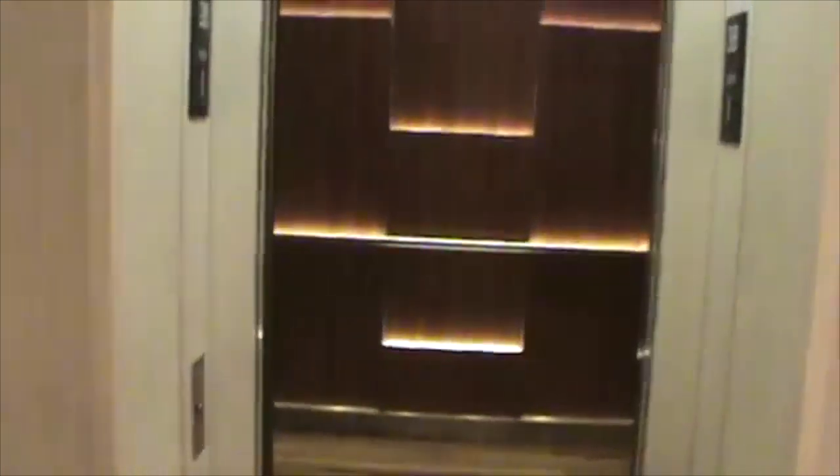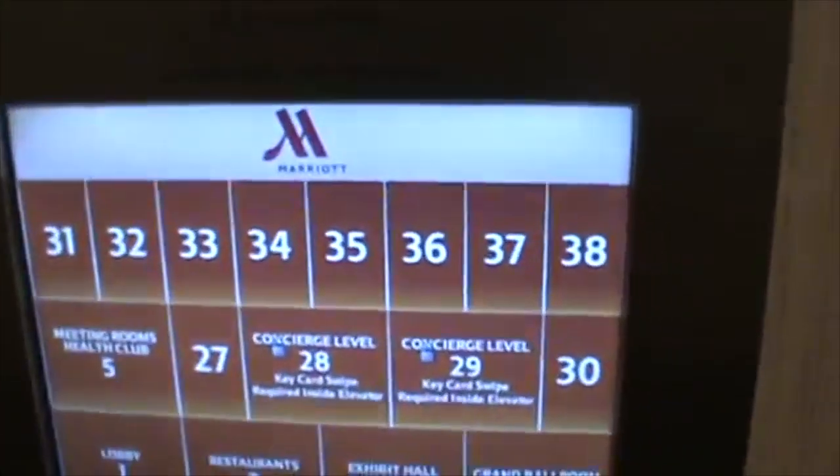Floor 38. Get a quick cab view. And then let elevator I go. Goodbye, elevator I. And we'll take another elevator. Let's see here.